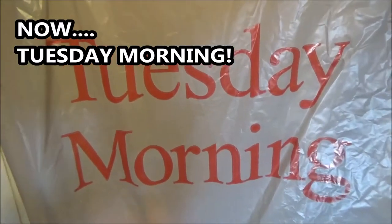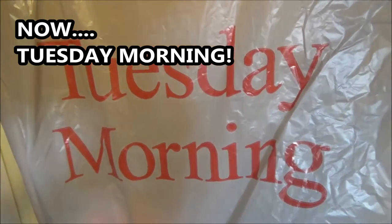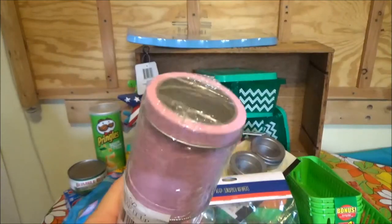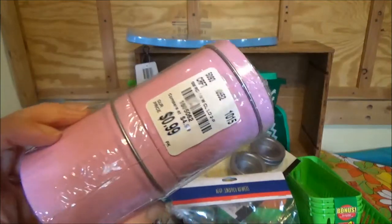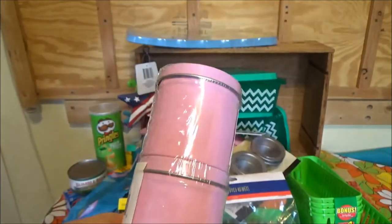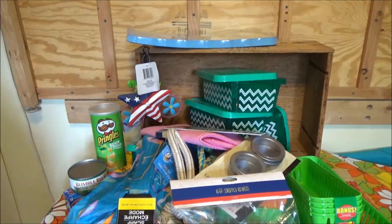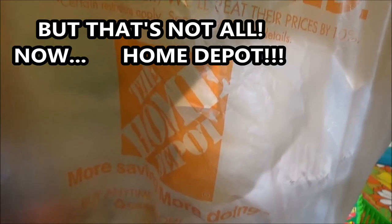Tuesday Morning! I only got one thing. This little package of two containers, the canisters, was 99 cents. Storing little things. Containerize, containerize, containerize. Home Depot.